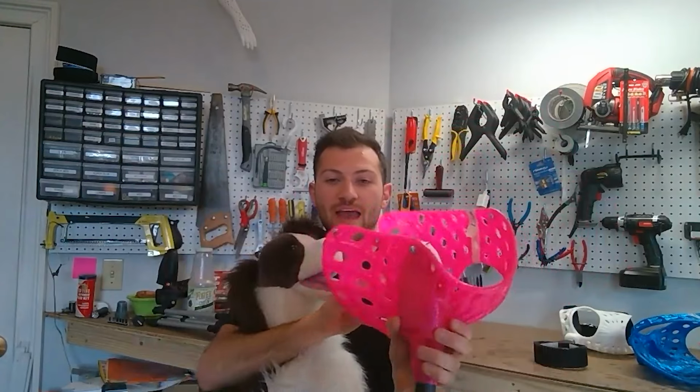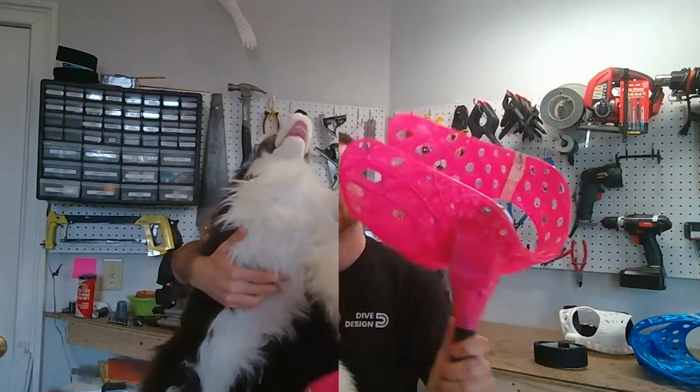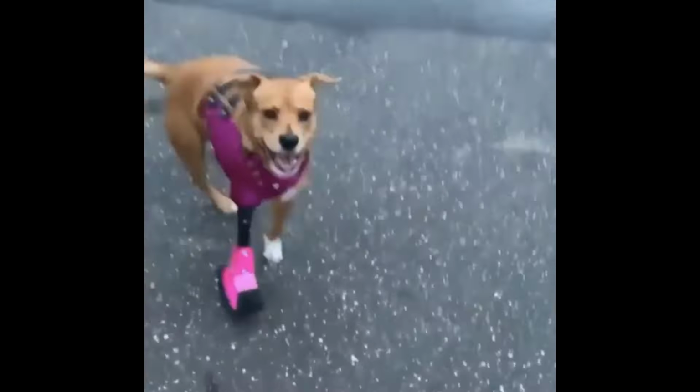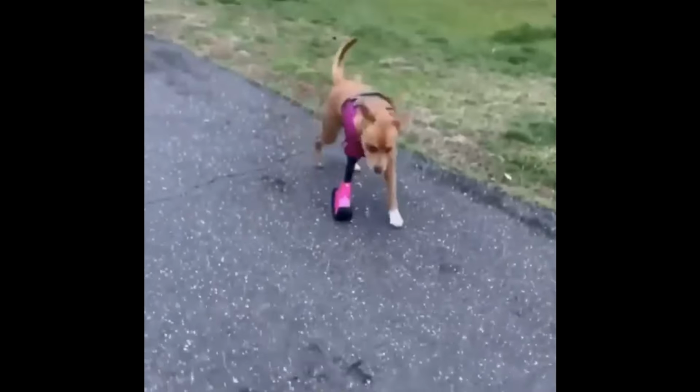It's super flexible, it's super strong, and we create a mounting point here so we can connect Sally's new leg. We slip her good leg through the good hole here, and then the rest of her body slips here, and you can see using 3D printing, we've created a new leg for Sally, and she gets a whole new leg here that allows her to walk.